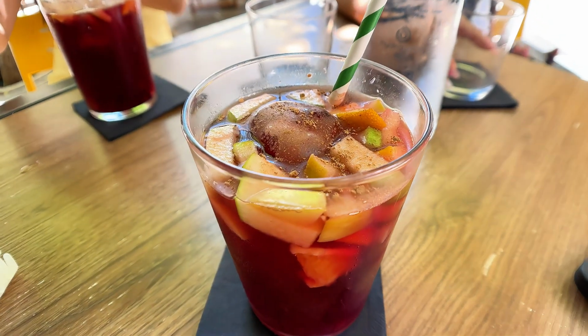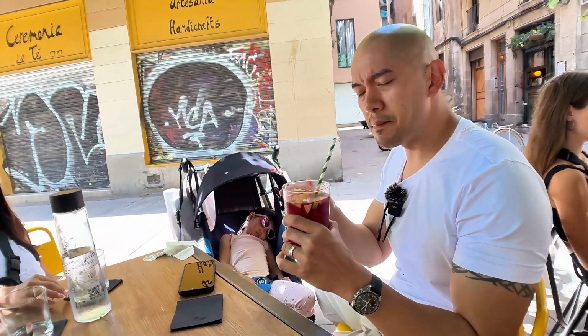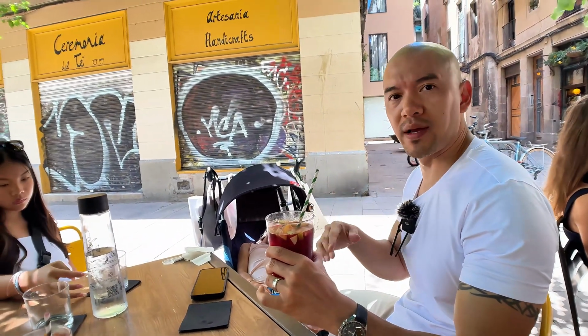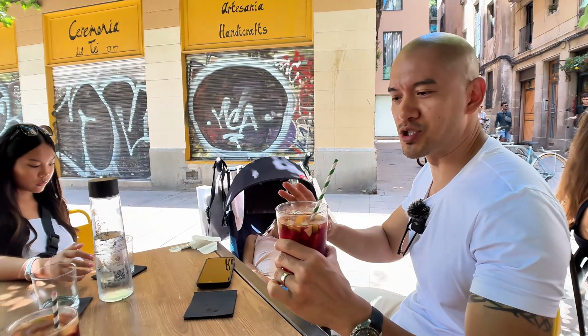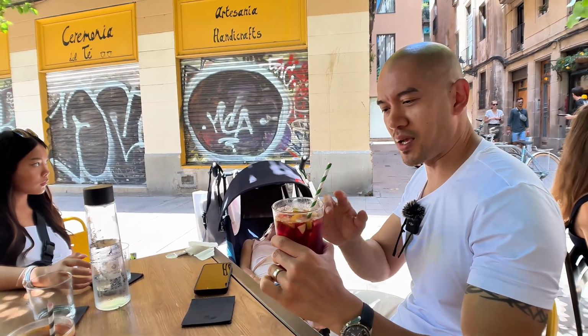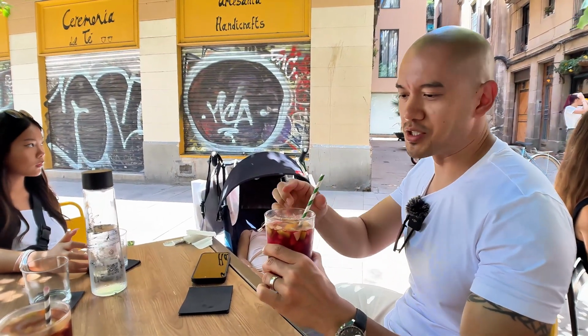So this is a type of different sangria from what we had yesterday. It doesn't look as bubbly. The taste is good, but just not as sparkly as the other one that we had. I like it. I don't know how it's supposed to be made. I'm not a huge sangria drinker, but the taste is very similar everywhere we've had it. But personally, I like it with a little bit more carbonation.